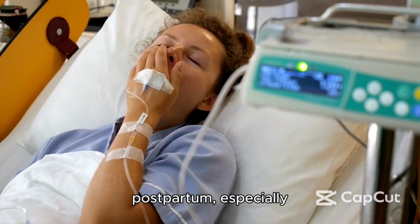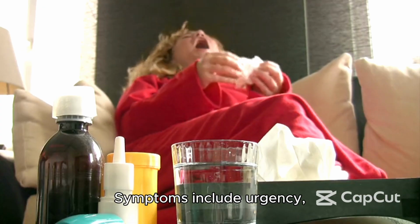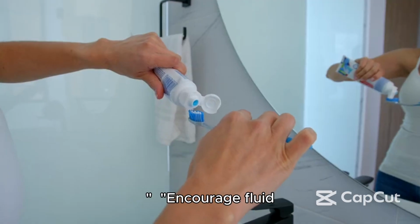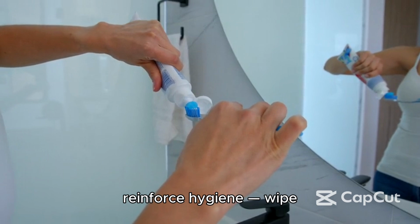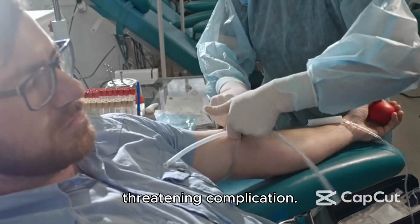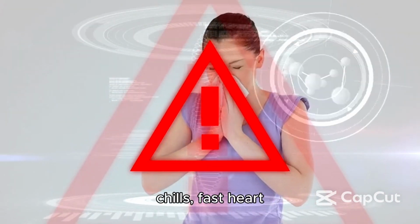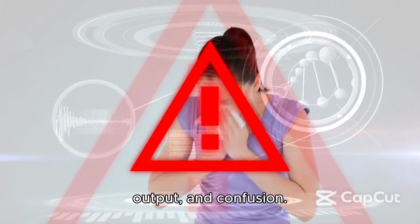UTIs are common postpartum, especially after catheter use. Symptoms include urgency, burning, fever, and small amounts of urine. Encourage fluid intake, administer antibiotics, and reinforce hygiene: wipe front to back, and use the peri bottle after voiding. Sepsis is a life-threatening complication. Warning signs include fever or low temp, chills, fast heart rate, rapid breathing, vomiting, low urine output, and confusion.